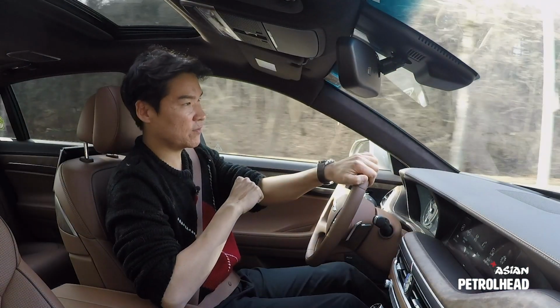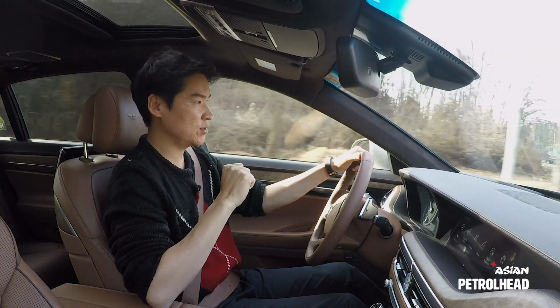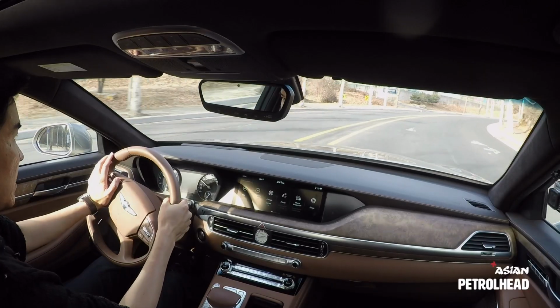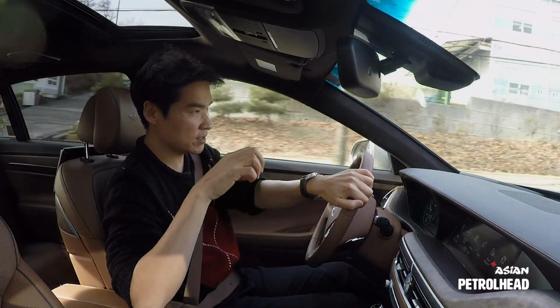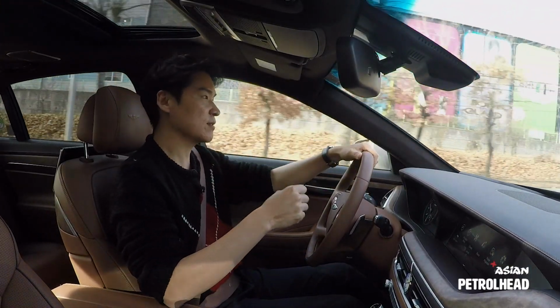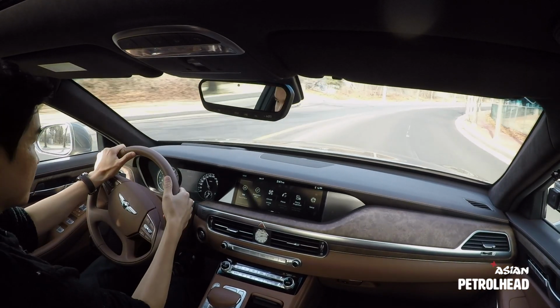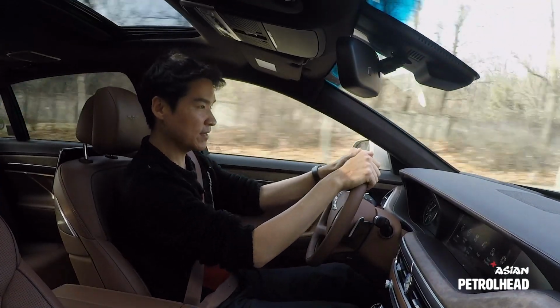Let's talk about the engine for a second. I told you I love this twin turbocharged V6 in my Genesis G90 review, and the same thing applies here. Although Genesis G90 is a much bigger and heavier car, this engine has no problem pulling this giant smoothly and quickly. God, love that fat torque.